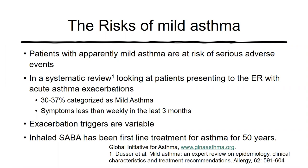There's a study looking at patients who had mild asthma, but a third of them will have an ER visit. They looked at these patients and they had less than one weekly symptom in the last 3 months. And the triggers were variable, in terms of allergens or upper respiratory tract infections.